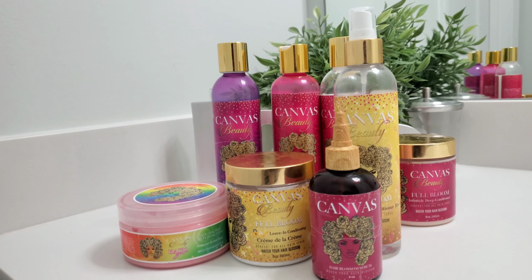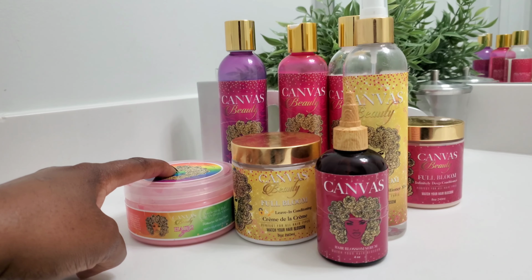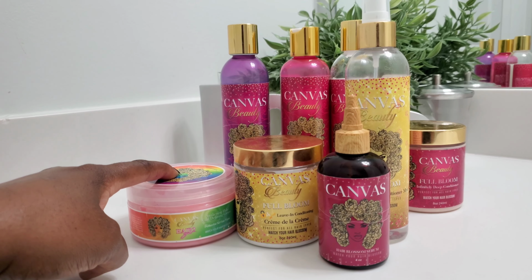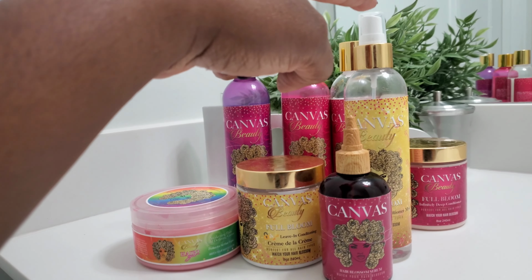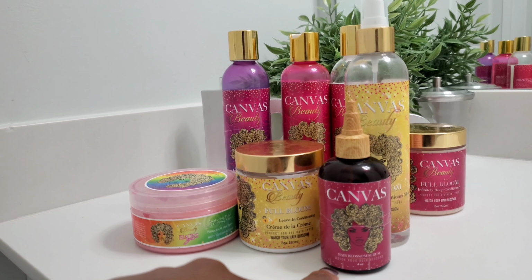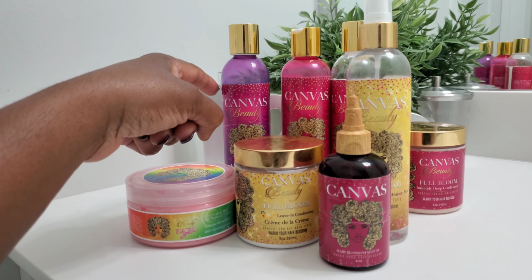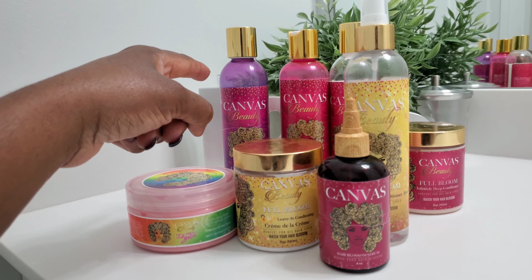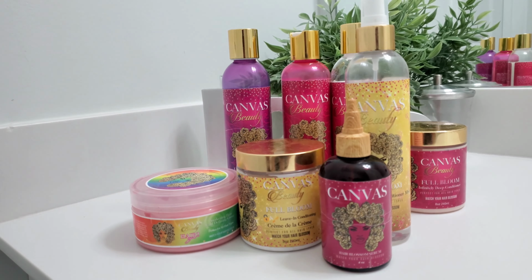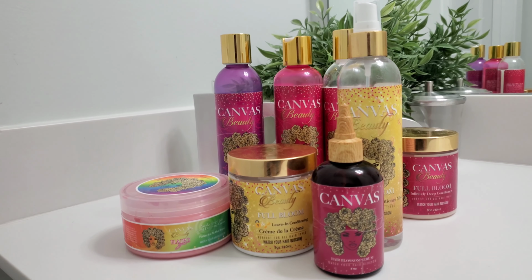By far, I must say that I am in love with the Awakening Halo Curl Defining Cream, the Creme de la Creme Leave-In Conditioner, the Leave-In Conditioner Spray, the Hair Oil or the Hair Serum, the Follicle Booster, which is used prior to shampooing and conditioning. I love those products in particular.